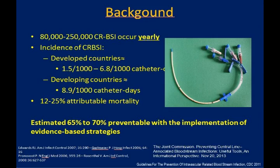But did you know, it is estimated that 65 to 70% of CRBSIs are preventable with the implementation of evidence-based strategies.